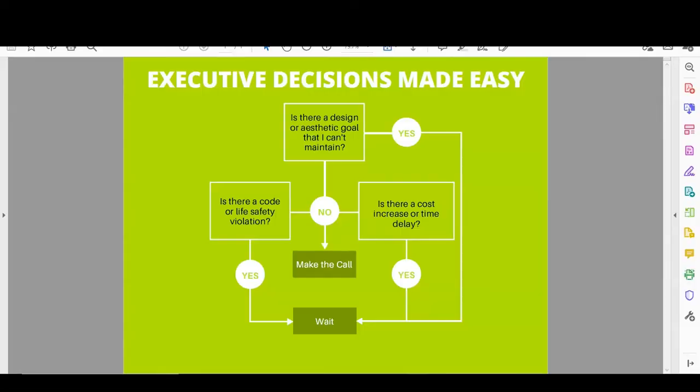So this is just a recap again: the executive decisions made easy chart that I made for the firm. I actually failed to present this at my last lean meeting, so I'm going to do it on the 30th to the firm. Normally people would present a project: here's a house I'm working on, here's what it looks like, things like that. And let me go back to the sheet again.